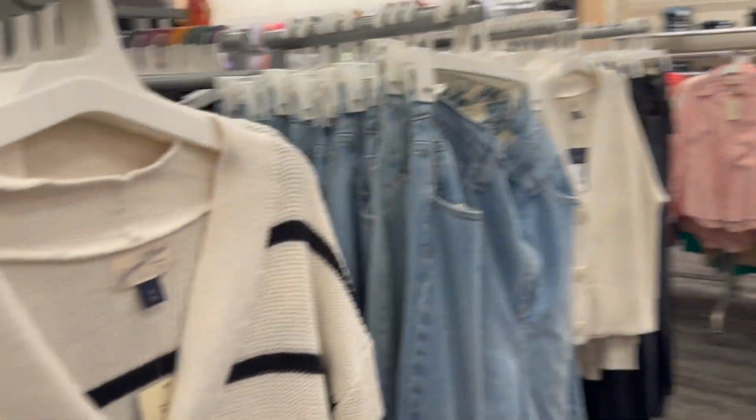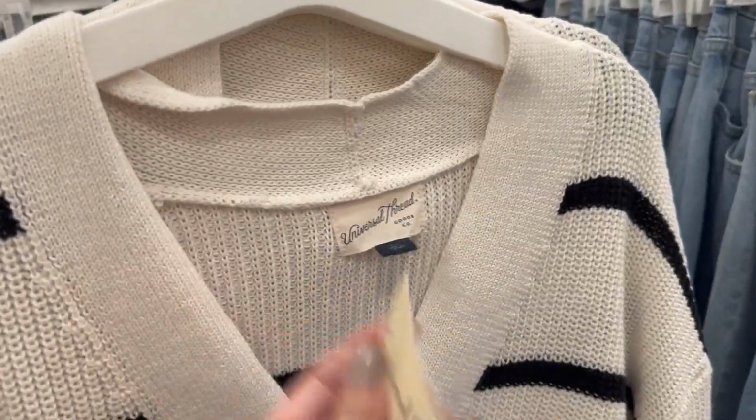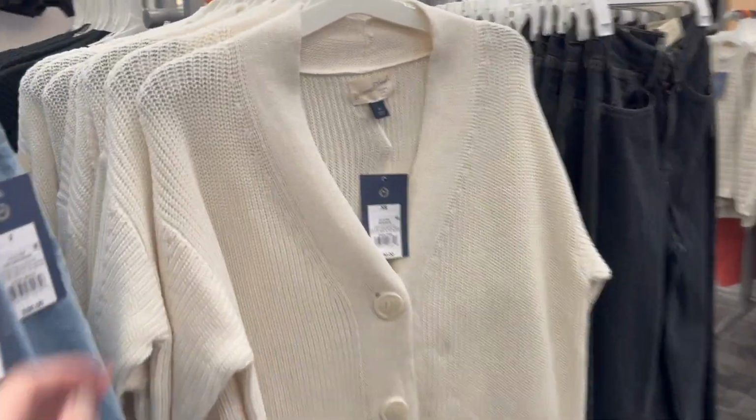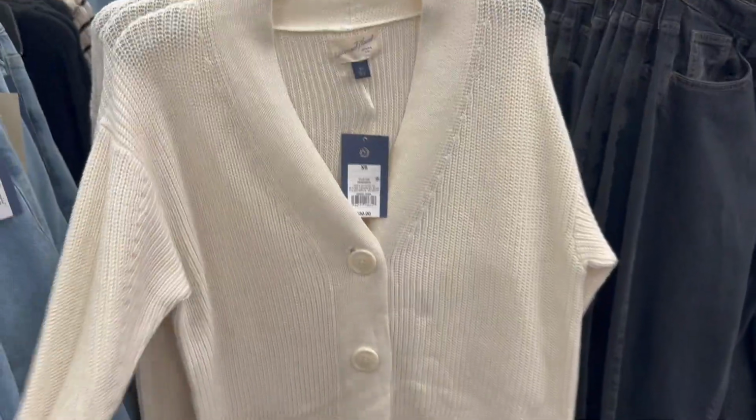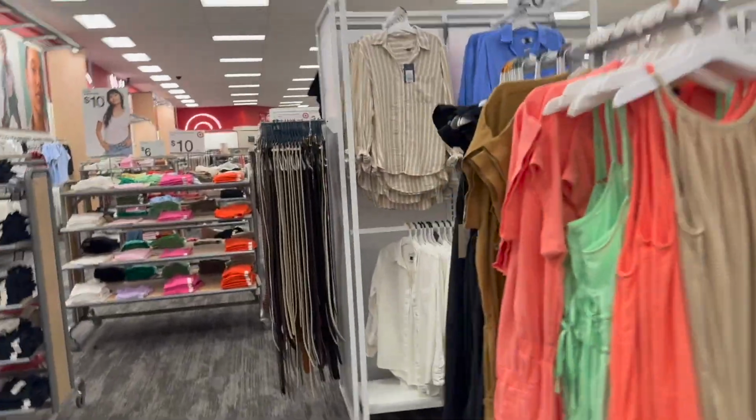I thought this cardigan was quite cute, just a striped cardigan, to have something to throw over. Layers are my best friend in Kansas because the weather can change very dramatically, very quickly. This time of year, very hot, but generally it can change quite rapidly. But yeah, just an overview of the clothes here.